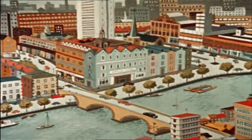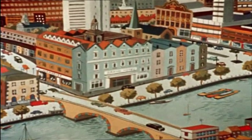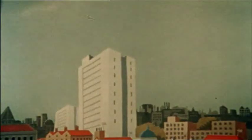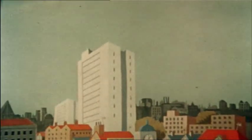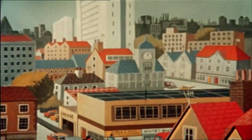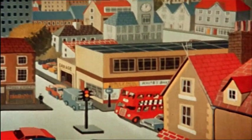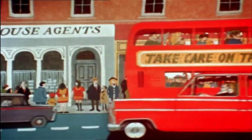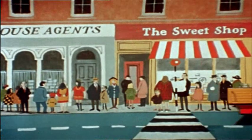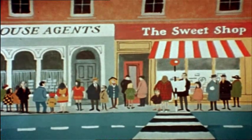A town is full of buildings, some tall, some short, some wide, and some narrow. The buildings are flats and houses and factories and shops. They're built in streets. The streets have cars and buses and lorries driving along them. Do you live in a town?